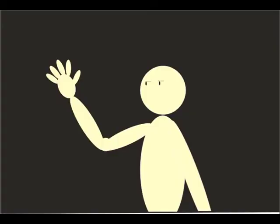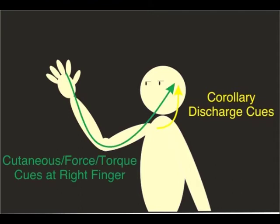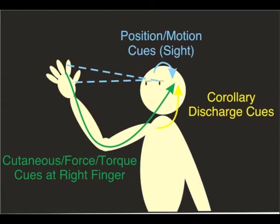We asked participants to perform a two-alternative forced choice task in which they explored two virtual springs and indicated which was stiffer. Subjects performed this task 150 times for each of three sensory conditions: visual and proprioceptive motion, proprioceptive motion only, and visual motion only. A user of our testing apparatus perceives the location of her right index finger by combining corollary discharge cues, cutaneous force and torque cues at the right index finger, and position and motion cues. The sensory conditions tested differ in the method by which the position and motion cues are relayed.